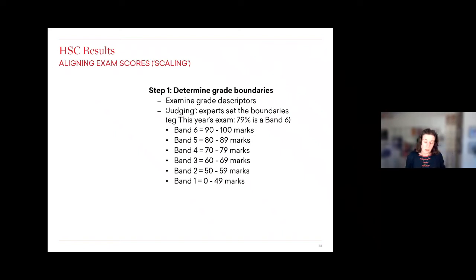So what they might say is, having looked at this set of papers and talked it through, we think if you got 79% on this year's particular exam, then you are demonstrating highly detailed, perceptive, well-developed, whatever it is. And therefore, the cutoff for a band 6, or the cutoff for an A, is now 79%. And next year it might be different, because the exam might be different. It might be a little bit easier, and maybe the grade boundary is 83%, or maybe it's really hard and it's 68%. But that's how they're doing it.